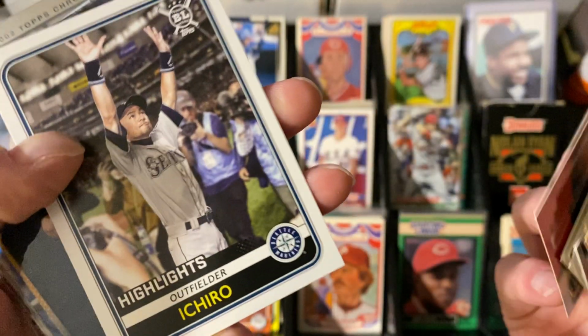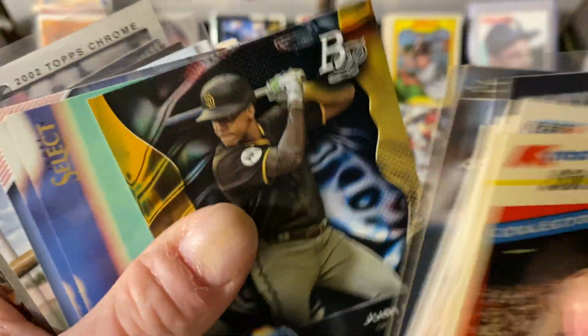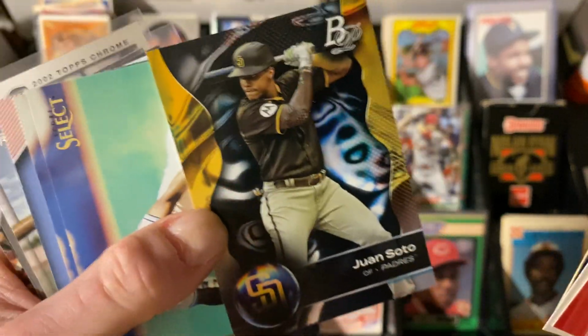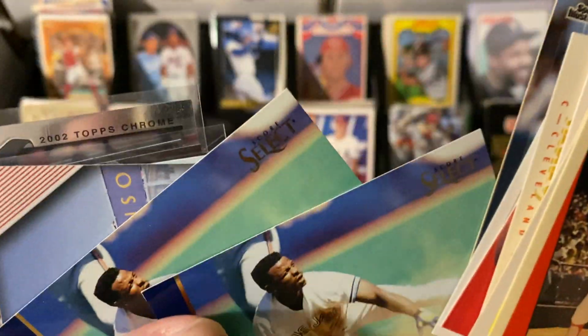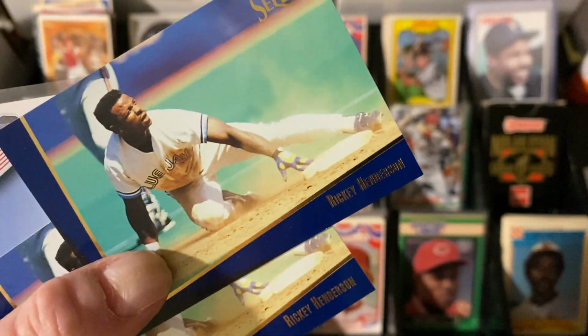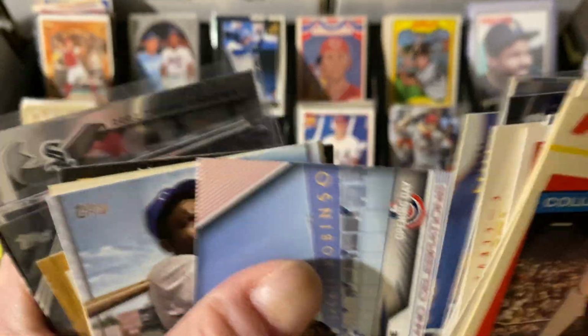I love that. Ichiro. Promo card of A-Rod. Juan Soto in the Bowman. That's a really nice hit. Score Select Traded. These are the traded sets ahead. Ricky Henderson. Apparently these are nice cards. Go for a couple bucks, I guess. I don't know. That's cool.